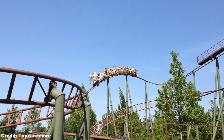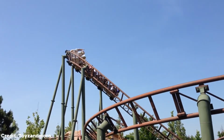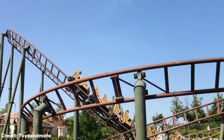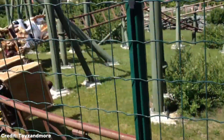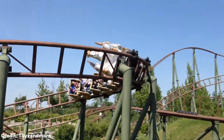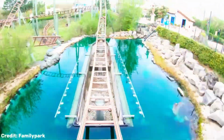And coming in at spot number 11, we got Götterblitz at Family Park, and this small Götterblitz roller coaster is actually part of a Mack Rides model called the Youngstar coaster, and I've been so lucky to try a clone of this roller coaster layout in Europa Park. Götterblitz features a pretty lengthy and forceful roller coaster layout for families. Götterblitz actually has a decent punch in many elements.